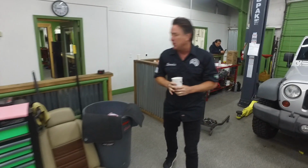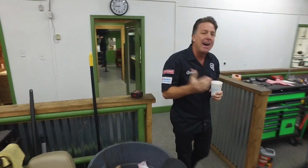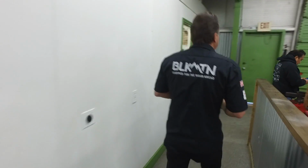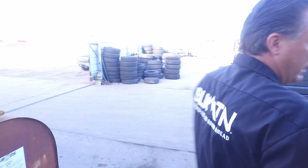Now I've got something cool out here in the back I want to show you, an entry-level British sports car. Most of the ones we buy are high-end stuff, but this is a cool entry-level car that was pretty common in the North American market back in the day and all over Europe.